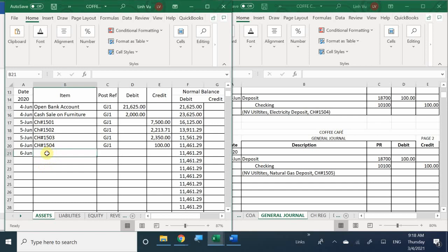Okay, so again, in this case, I wrote check number 1505, right? General journal. See, now it says it wants to autofill to 1. I'm going to say, no, I want general journal number 2. Okay, and I think, hold on, I didn't capitalize that. So JGJ 2. All right, same thing. I credited my account for $100, so now it should be recalculated down to 11,361.29. Right.